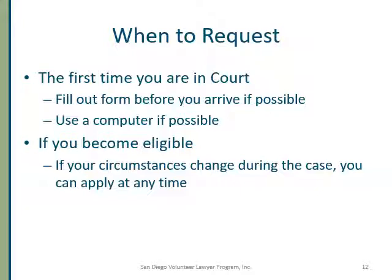You should ask the court to waive the fees you pay as soon as you think you are going to have trouble paying them. You can give the form to the clerk the first time you are in court for a case, or anytime during the case, you can file the form to get relief from that point on.